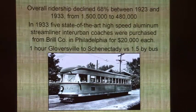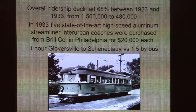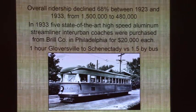Between 1923 and 1933, ridership dropped by 68%, from 1,500,000 riders to 480,000 riders. They were pretty much accepting the fact that city ridership and local ridership of the trolley lines was done. I mean, city passengers, cars and buses are taking over. But the last chance they got maybe is to save the interurbans. Maybe between cities we can still make money on this system.